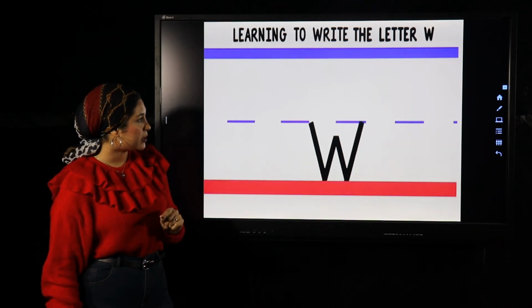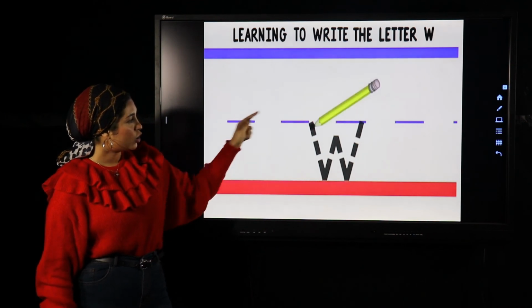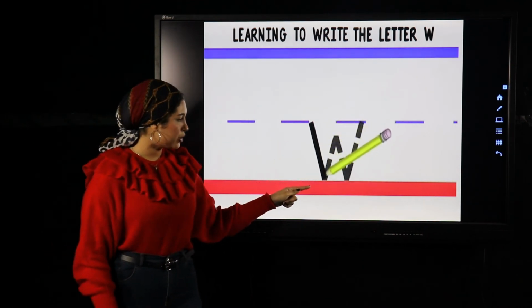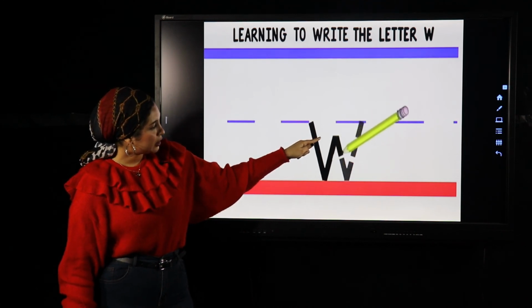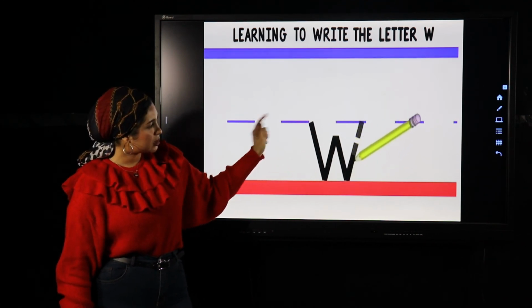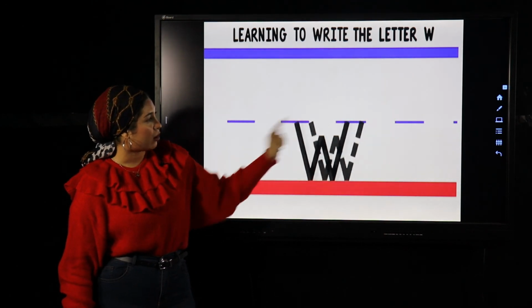How about the baby W or the lowercase w? You start from the plain line. You slide down till you reach the grass line. Slide back up. Look, in the middle of the lines. It's not touching the plain line. And then slide down and go back up.